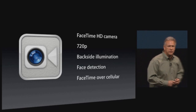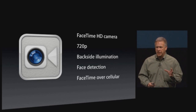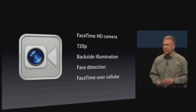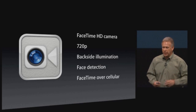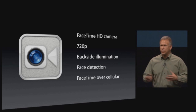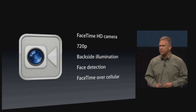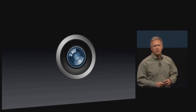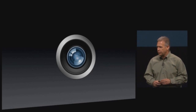And the camera on the front has been updated as well. The FaceTime camera is now a FaceTime HD camera, 720p, backside illuminated for great low-light performance, does face detection, and you can do FaceTime over cellular networks as well. So that's the new camera, iSight and FaceTime cameras built into iPhone 5.